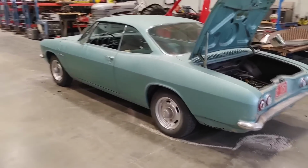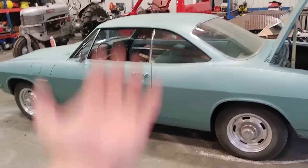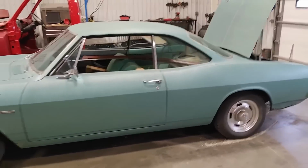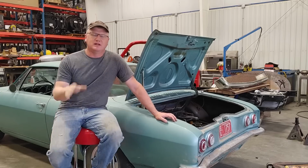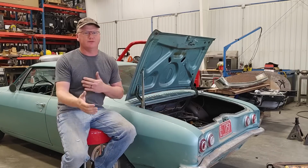And look at it. It looks like it could just take right off to the stratosphere at any second, you know what I mean? All with a Powerglide, all with 90 horsepower. Woo! Well, hello guys. So recently I've done some jockeying around of vehicles.